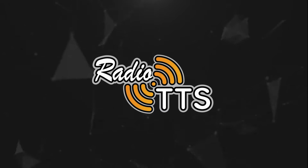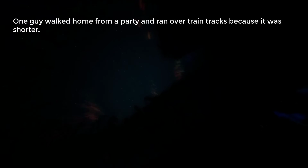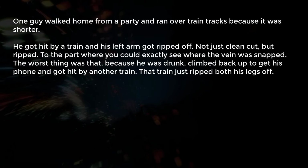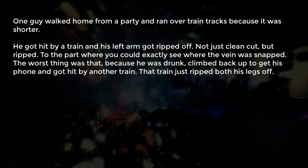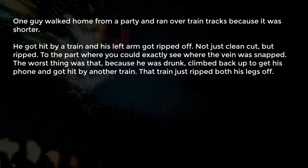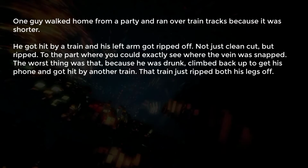One guy walked home from a party and ran over train tracks because it was shorter. He got hit by a train and his left arm got ripped off. Not just clean cut, but ripped, to the point where you could exactly see where the vein was snapped. The worst thing was that, because he was drunk, he climbed back up to get his phone and got hit by another train. That train just ripped both his legs off.